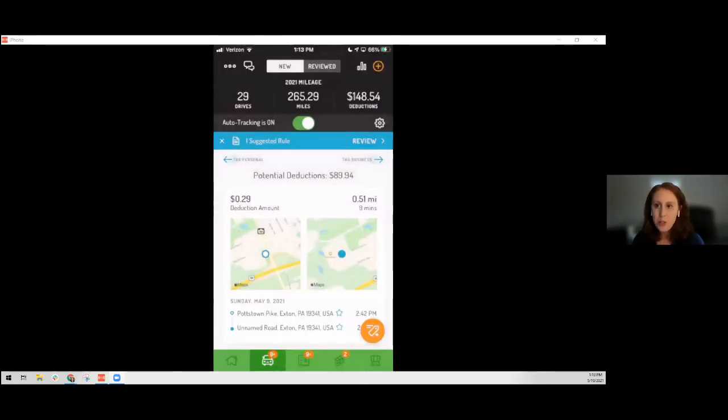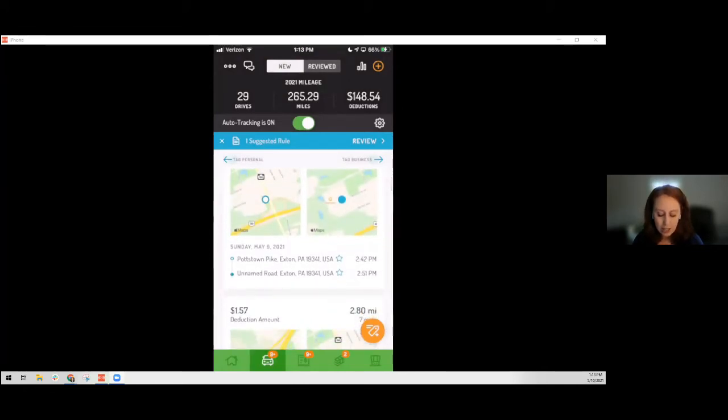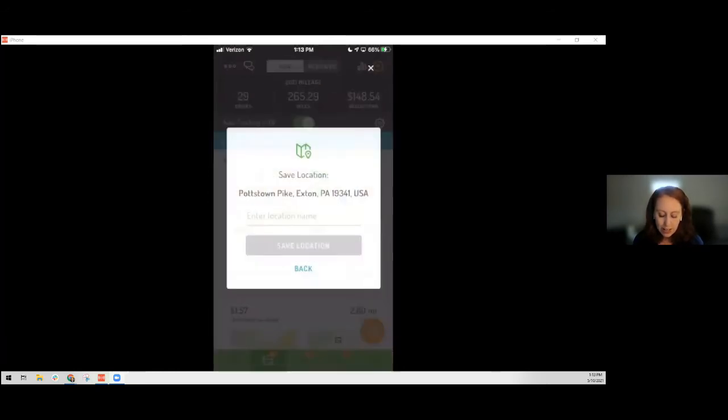The other cool thing is you can actually set your own custom rules as well. So we have what we call favorite locations. So you'll see the little blue star next to the locations here. If I click on those, I'm able to actually set locations and name them. So if you want to set up your listings, or even on the personal side, set up the grocery store or your children's school, so those are automatically taken out and tagged as personal drives, you could set that up.